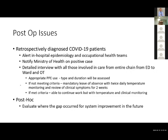So this is a balance between continuing services as well as staff safety, and every institution has to review this and discuss it with their staff. If a patient has slipped through the cracks, it's often useful to go back and reevaluate where this gap occurred in the whole system so that you can make adjustments to your system during this time of change.